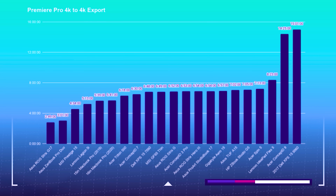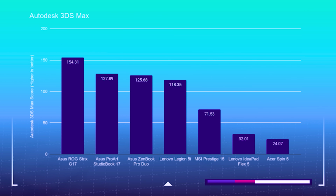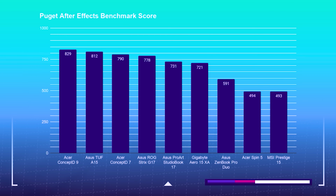These Strix G17 hit the top of my charts on nearly every benchmark test in Premiere Pro, Photoshop, DaVinci Resolve, 3D modeling in Autodesk 3ds Max, Autodesk Maya, PTC Creo, SolidWorks, After Effects, and some of the simulated benchmarks. This laptop ranges from around $1,250 all the way up to a maxed out version of $2,300, which for the performance is truly a steal.